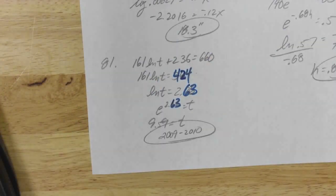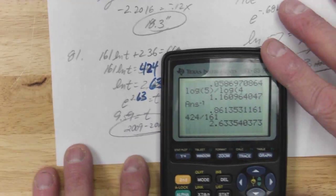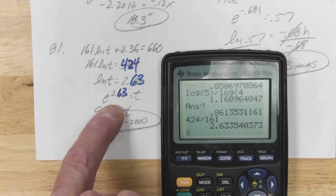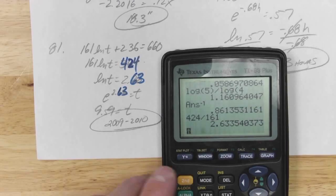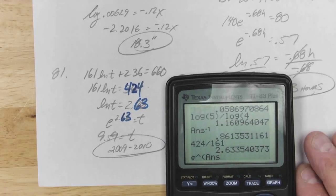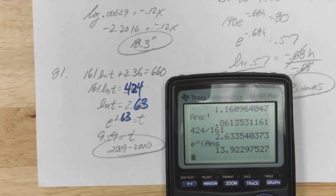Now, I want to show you something that's a helpful skill on these calculators. Let's say I go side by side here, a split screen. I did my 424 divided by 161. That's on my calculator, 2.63. I wrote it down, went to the next step, and now I've got to take e raised to the 2.63. So what can I do now? Second answer, ANS. This part on your calculator takes the last answer and plugs it right in, so it'll be accurate to the 10th decimal place instead.